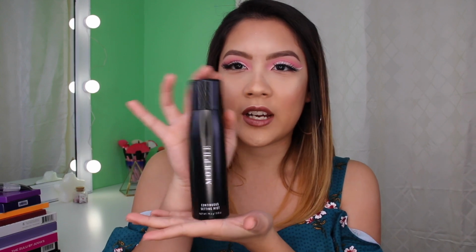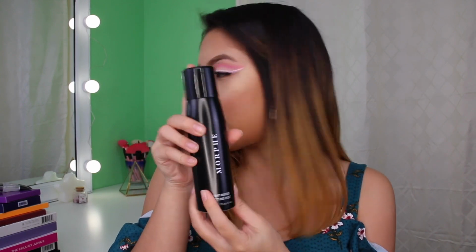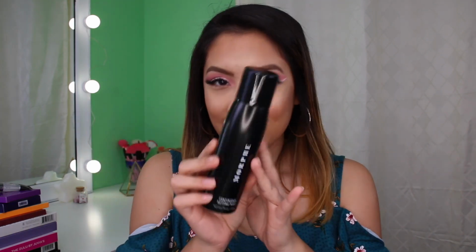So moving on, I also got this Morphe setting spray because I saw it from my sister-in-law in her bathroom, and I've always seen people trying this out and wearing it, Jaclyn Hill and a lot of people. But I just never tried it, and I mentioned that to my sister-in-law, and she was like, oh, okay. So for Christmas she got me one of these.